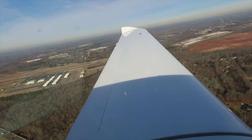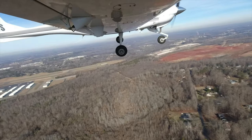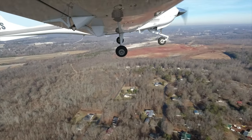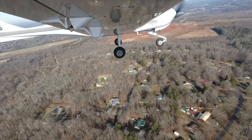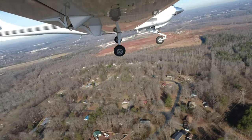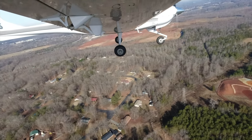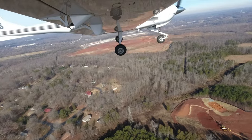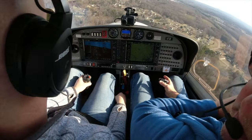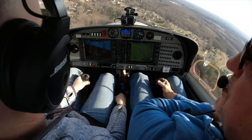Hold her level. See, we're already down to 1,400 feet. All right, so full prop. We'll climb. At this point, just hold her level. Fuel pump. First notch of flaps. So we're slow enough, yeah. Okay, and now I want you to pitch for 90. All right, let's turn base. So we'll turn 90 degrees and pitch for 80 there.